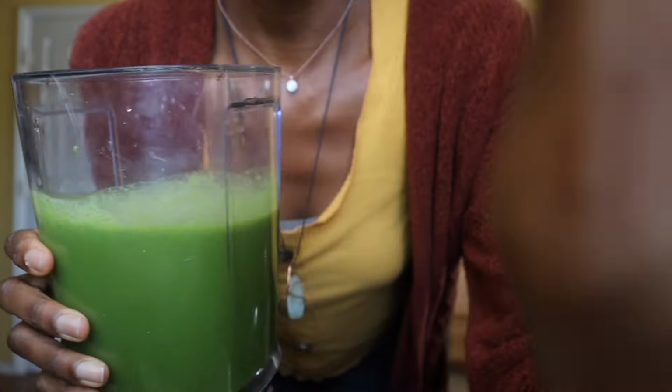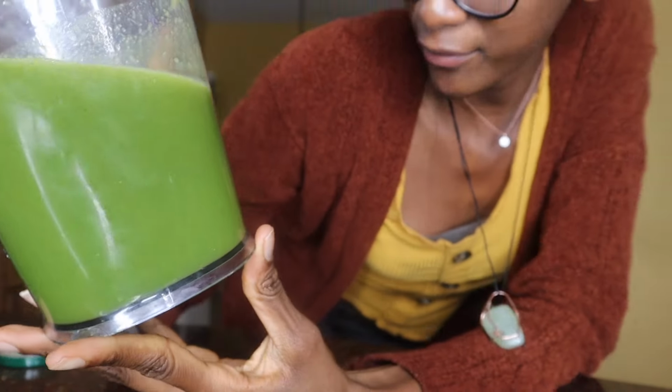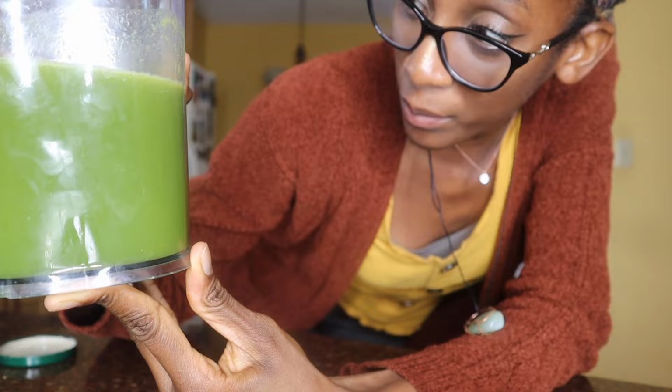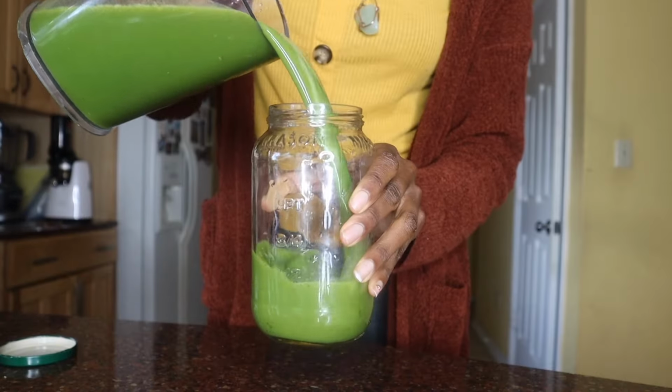Okay, here are the goods. Oh, what is this lighting? Can you see me better? Here are the goods. How much do we have? We have over 3 cups, almost 28 ounces. So let's go ahead and pour this up.